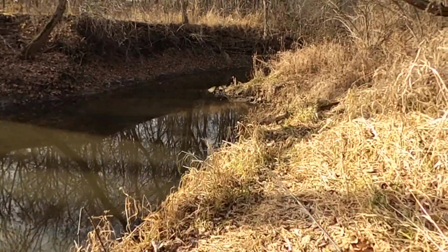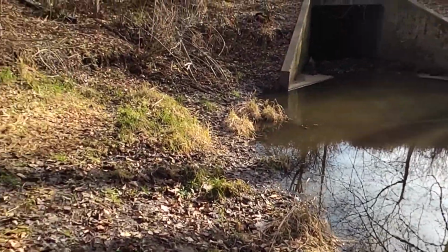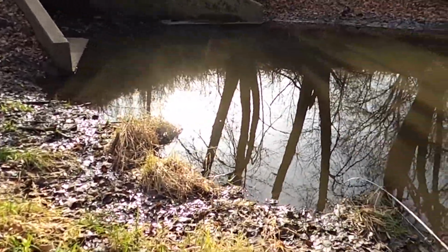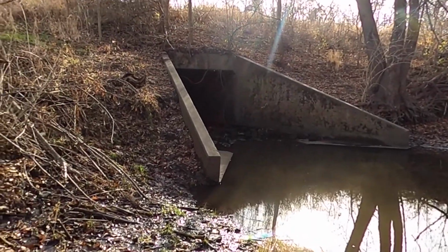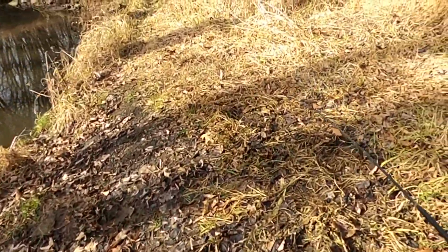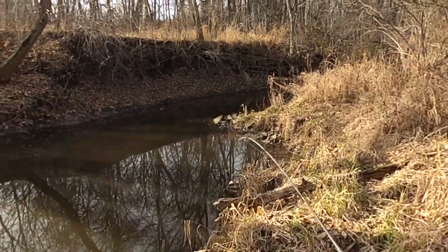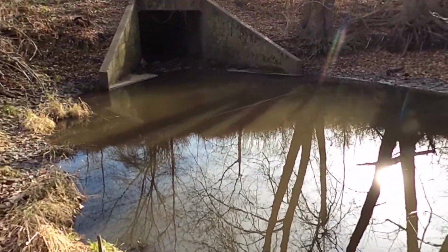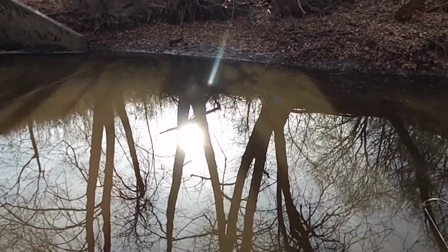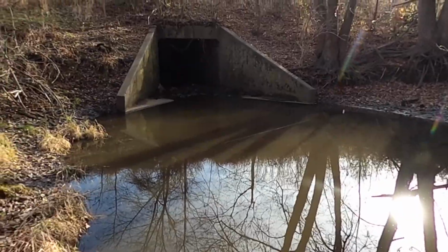All right, so here we have the pool. Sun's shining right there. Let's come over here a little bit, see if, oh wow, really muddy here. So we got the spillway there, and we got this little pool. So, well, I came all the way out here to do a little fishing. Let's see if I can catch something in this tiny little pool. Looks like it might be about a foot deep. I doubt I'm going to catch anything here, but let's see.